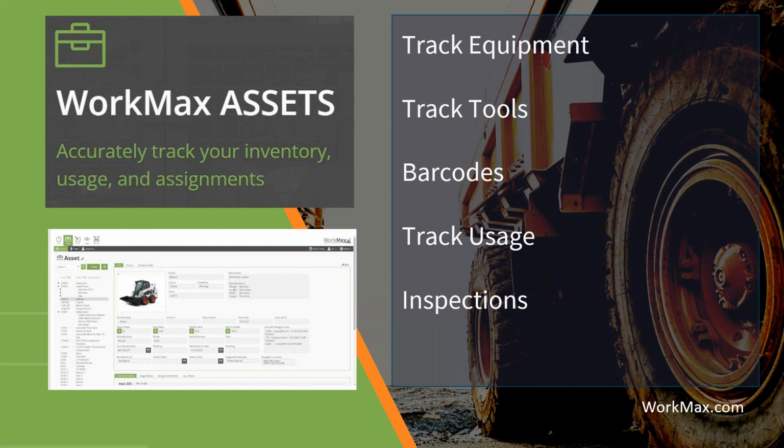We can also help you track usage, whether you're tracking usage for billing or for tax purposes. These are after the fact, where they're entering, hey, how much this equipment was used on each day, on each job, and even cost code, as well as linking WorkMax assets with WorkMax forms to do things like inspections or repair requests. And we can do all of that with WorkMax assets.